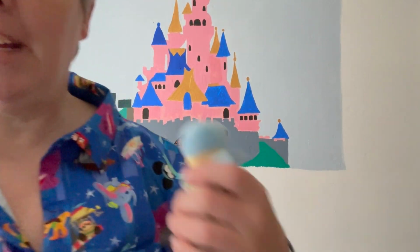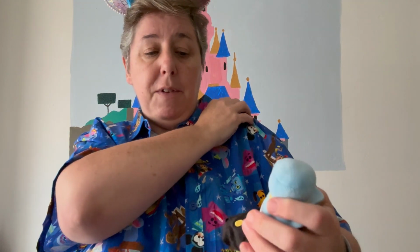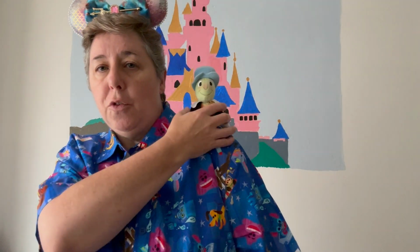That didn't work very well, did it? So what you do is you put the magnet inside your clothes. That's where the safety pins come in, because they will save it from moving around. And then you get your shoulder plush, and through your clothes, your shoulder plush fits. And of course, Jiminy is the perfect size and the perfect character to go on your shoulder. Always let your conscience be your guide.